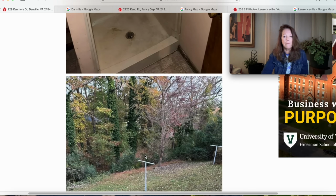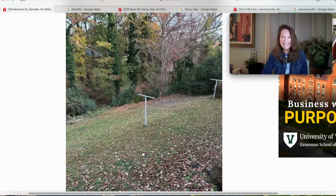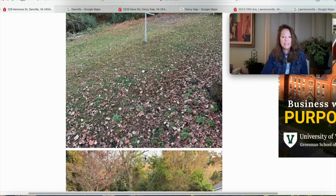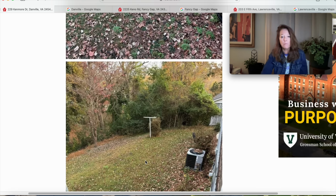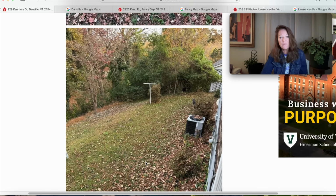And here is a view of the parcel, and this is 1/4 acre. There's our laundry line. And it is 60 degrees and sunny in Virginia today. And it's going to continue for the next several days until midweek, and then they're going to get some rain. But they've been having beautiful weather this weekend anyway. There's our HVAC.